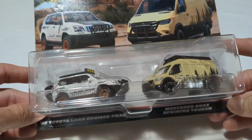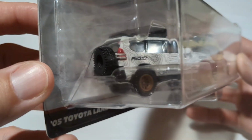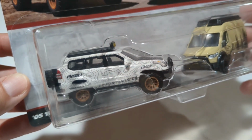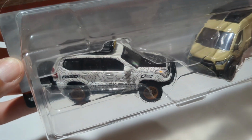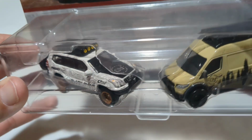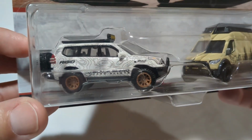This one might be one that gets slept on, but it's an 05 Toyota Land Cruiser Prado. And we've had a few different versions of this casting come out in quick succession. But I really like the deco on this. That black rhino, kind of that topo map. I think this is just really well done. Out of all of these that we've had, this one is by far my favorite.